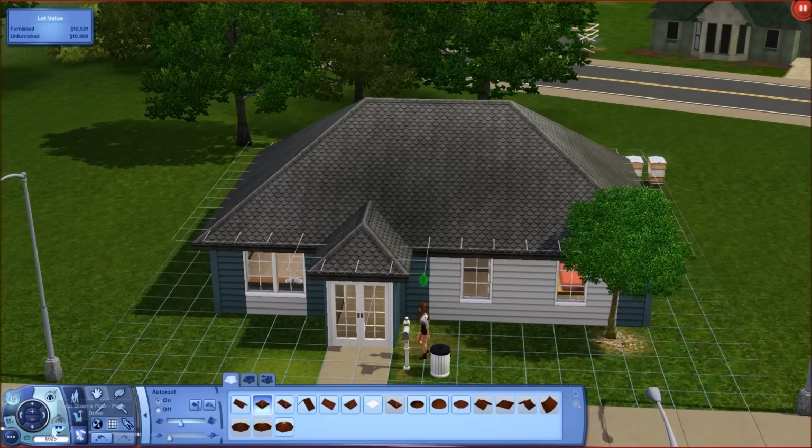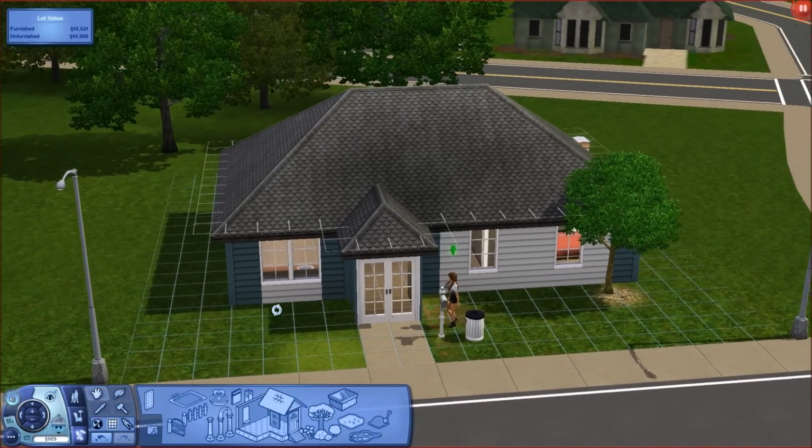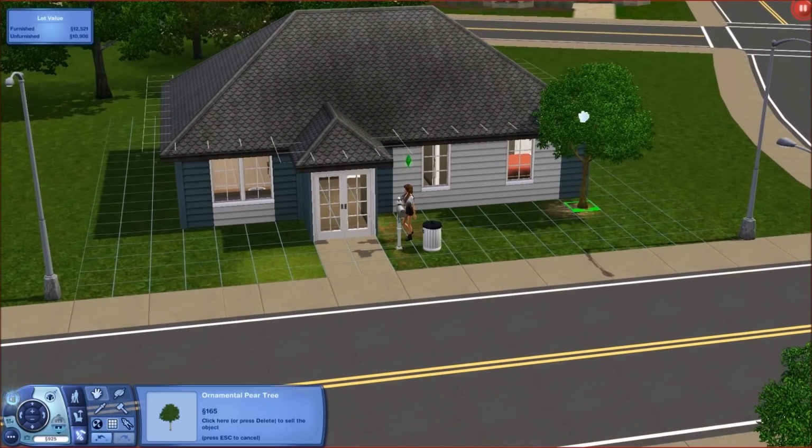That one will do. So yeah, as you can see, I have finished the house, and this is what I have come up with. Let me move this over. There we go.